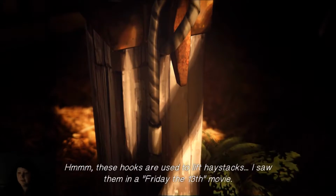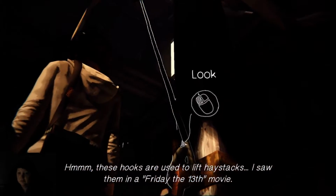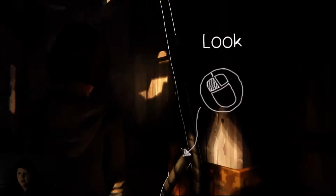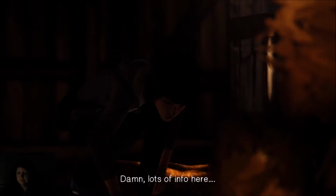Yeah, I'm looking. These hooks are used to lift haystacks. I saw them in a Friday the 13th movie. Okay, so maybe I need to move property. Need to move a haystack. Damn, lots of info here.